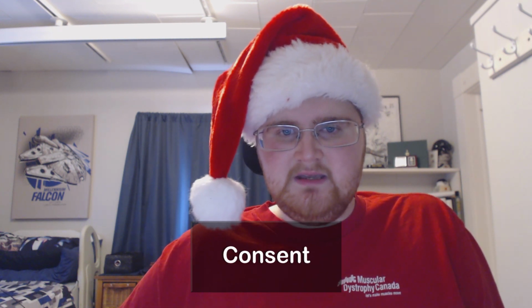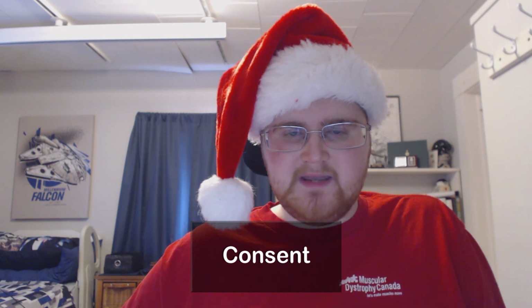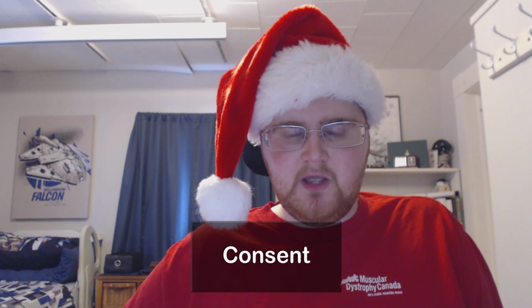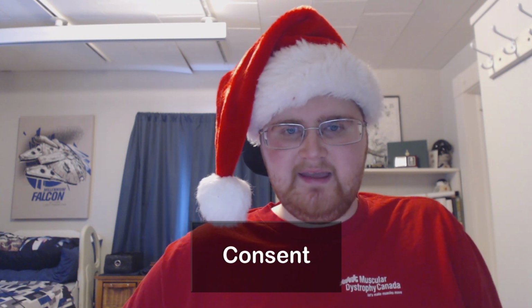Number 3 is consent. Basically, this doesn't just mean getting permission from the individual you're caring for to provide them care, but it also means making sure that you're providing care to them in a way that they're comfortable with. Obviously, consent is important when it comes to healthcare in general, but when it comes to something like palliative care, which is in many ways much more intimate than other forms of healthcare, you can understand why consent is even more important.